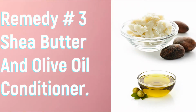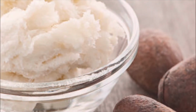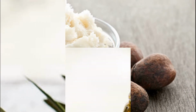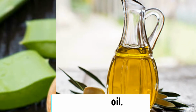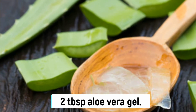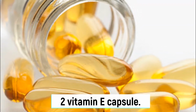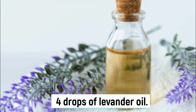Remedy number 3 is shea butter and olive oil conditioner. To prepare this remedy, you will need 1 tablespoon shea butter, 2 tablespoons olive oil, 2 tablespoons aloe vera gel, 2 vitamin E capsules, 4 drops of lavender oil.